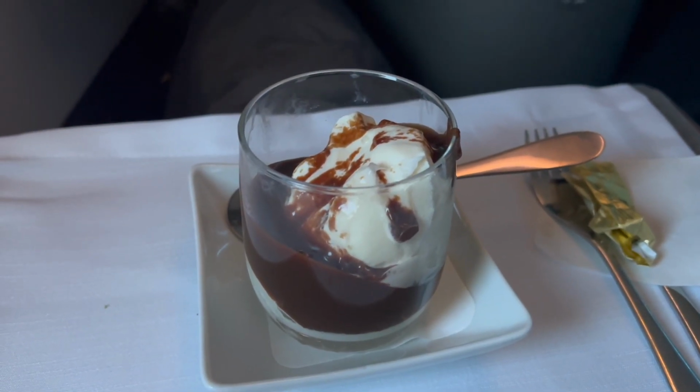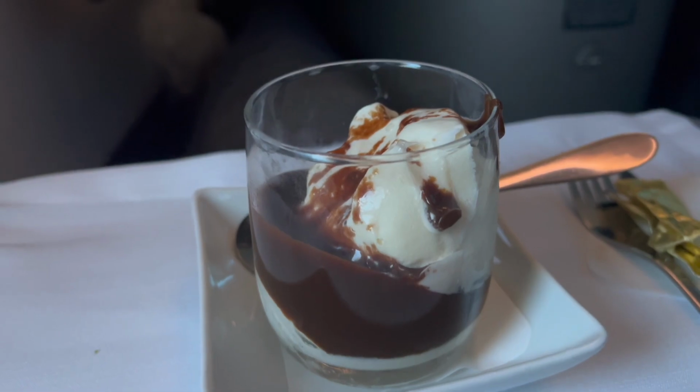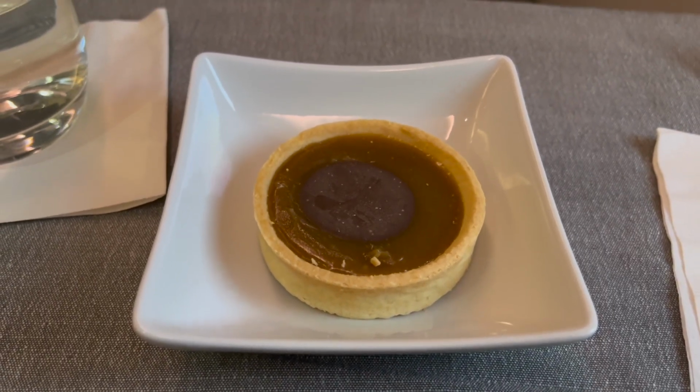And of course, you gotta save room for dessert. After eating all that food, it was time to turn this seat into a bed and snooze.